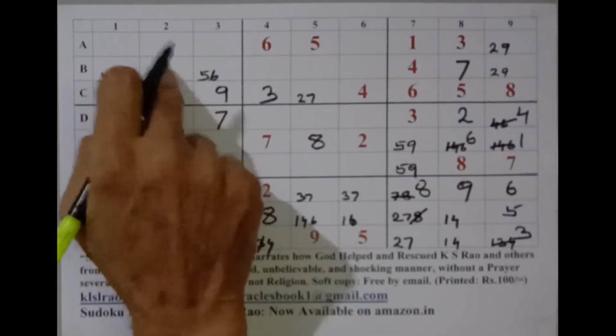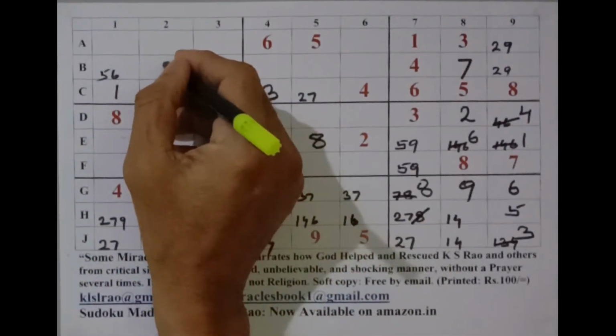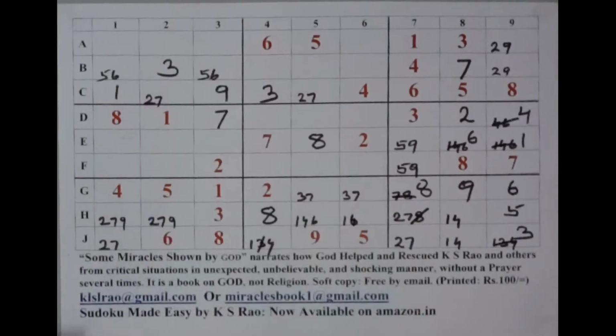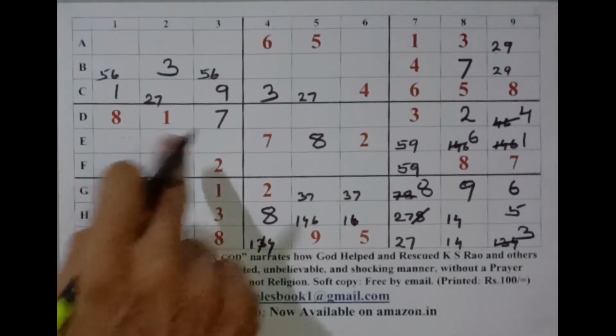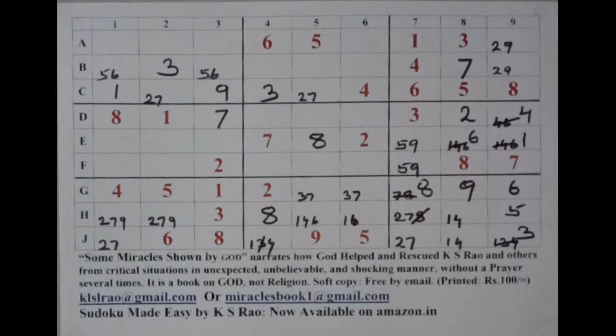We can write the next number 3 here at B2. 3 there. And let us look at this. Column number 3. We have 1, 2, 3, 6 numbers there already. We require just 3 numbers to complete this column number 3. What are those numbers? It is 4, 5 and 6.